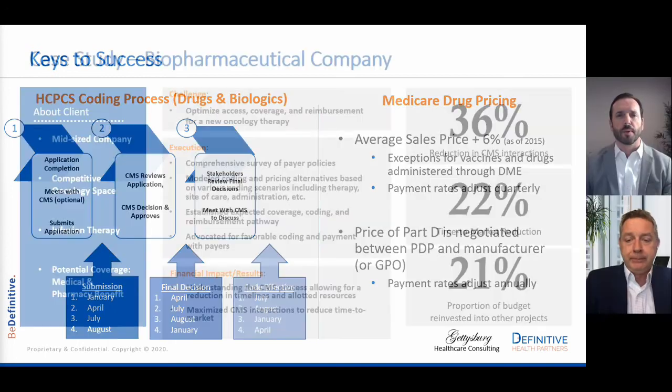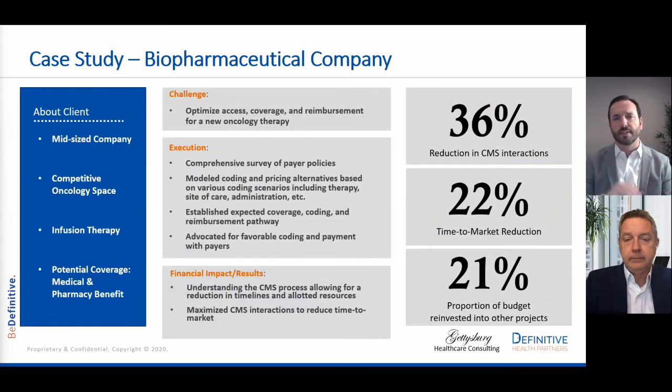We developed a case study, which you can see on the screen. This is a real-world example of one of our clients. We have de-identified the client, but you can see it's a mid-sized company in the very competitive oncology space, with an infusion therapy. So you're potentially falling under a medical or a pharmacy benefit, based on the payer research that we conducted. John, can you talk a little about the key insights the company learned?